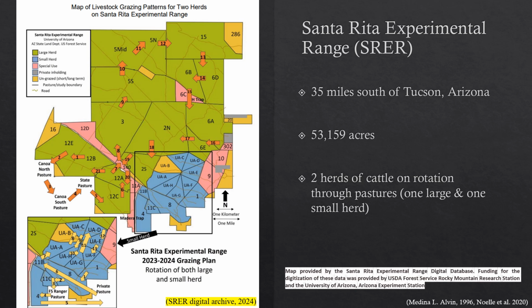There is one large herd of roughly 400 cattle rotated through 21 pastures and one small herd of 80 cattle rotated through 11 pastures. Current grazing strategies are to prevent regrazing of plants in the summer by only grazing for 10 days max during the season and to subsequently assess dormant season grazing capacity based on summer forage production.